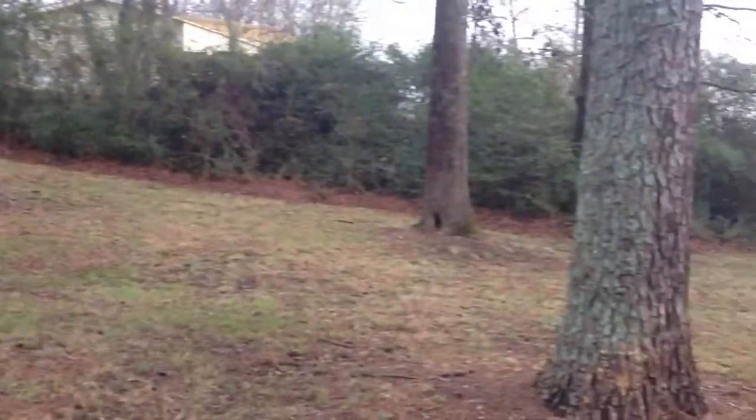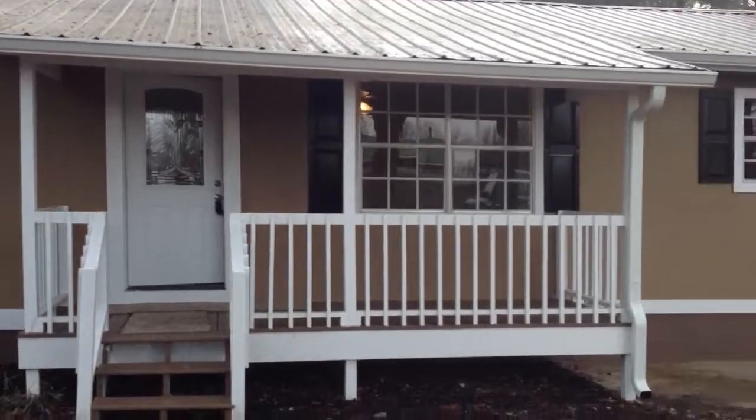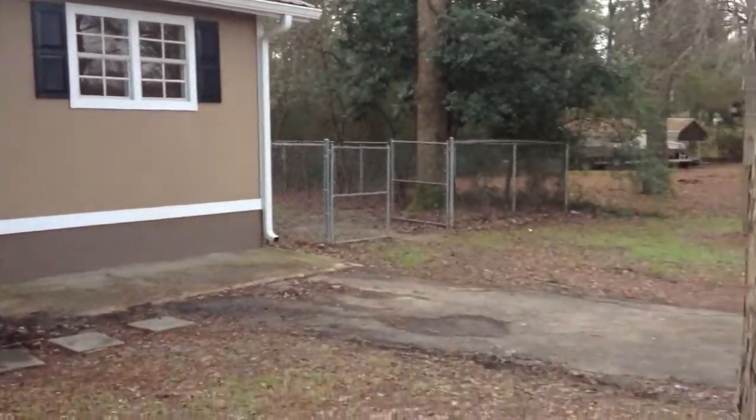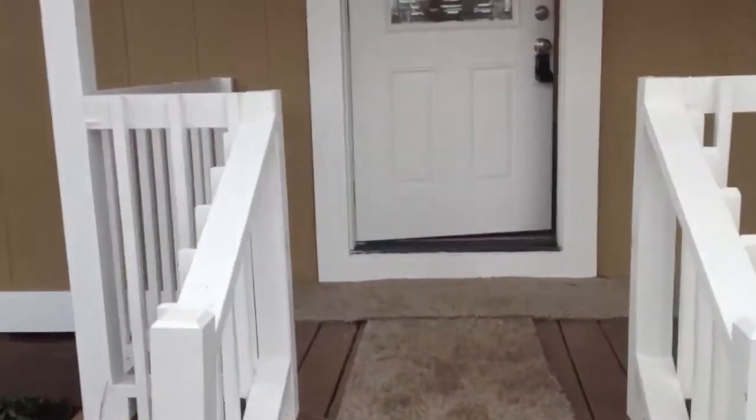Large yard. We got a metal roof, freshly painted on the outside. All right, let's go take a look on the inside. Love the covered porch as we walk up.